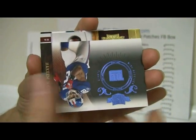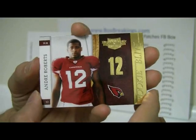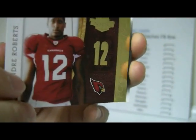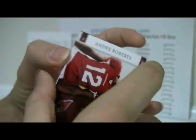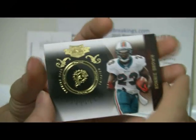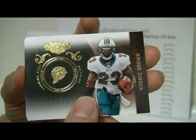Next card will be for the Cardinals, again, an Andre Roberts rookie blitz. That's going to be numbered 48 out of 299. Sorry, I'm giving away the next card. And I got to go upside down again here for the next one. Next one's going to be for the Dolphins, Ronnie Brown. Ronnie Brown Gold. That will be number 24 out of 50. Almost his jersey number. So close.